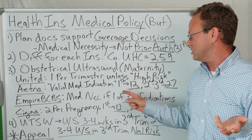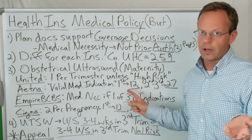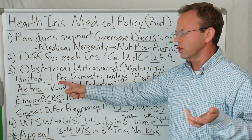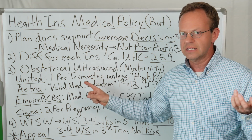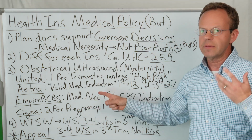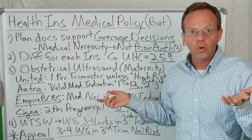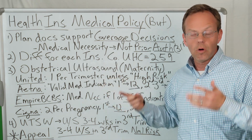Okay, so it doesn't make a distinction between indications for first trimester versus second or third trimester like Aetna does. It doesn't say, okay, well, you only get one per trimester like United does. It just says, look, you just have to meet one of 38 indications at any point during your pregnancy and your ultrasound will be covered.